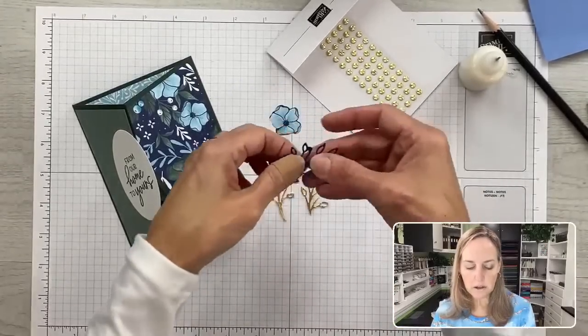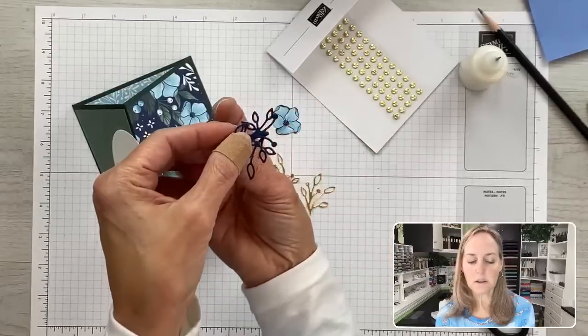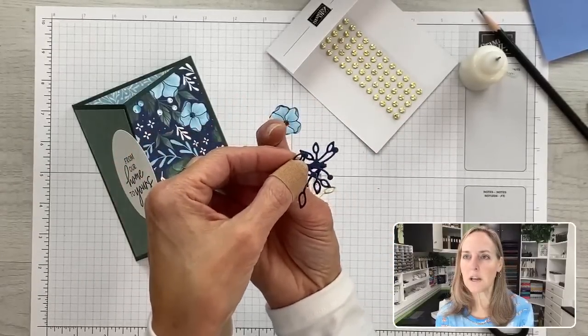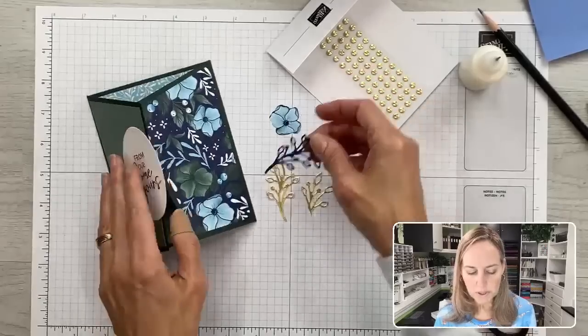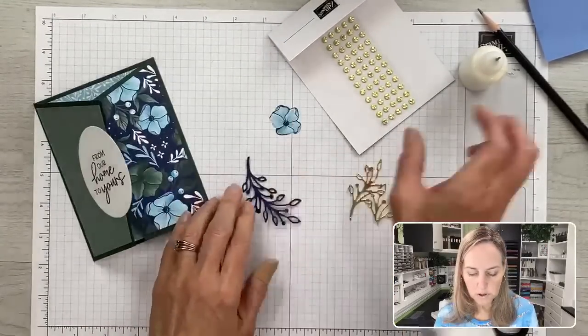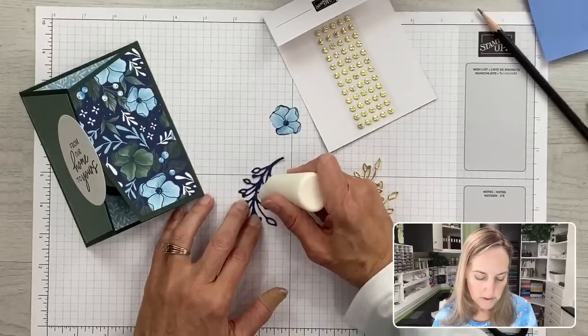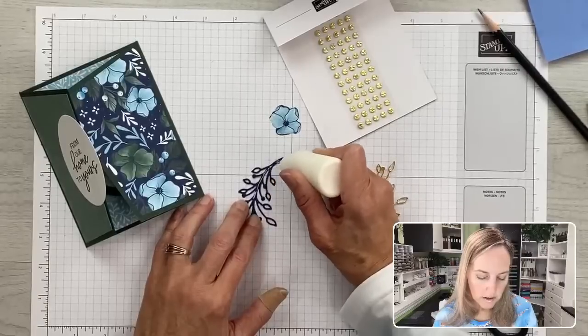If I were to cut here, it would have looked like, I don't know, do you know what I mean? Like there, it looks too open now, doesn't it? Can you see that? So that's why we didn't do that. All right, now we're going to take this and add some multi-purpose liquid glue to the stem. And this is why I like the precision bottle, again, because we can get right in there.